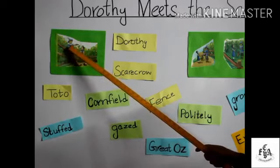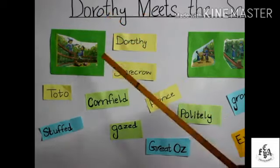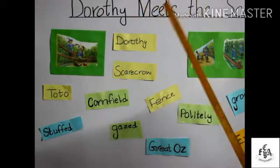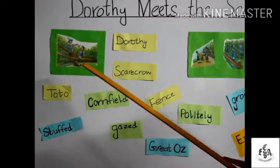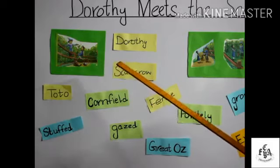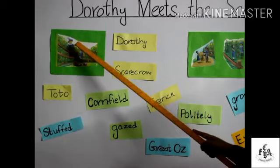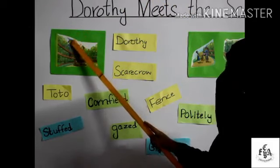A scarecrow is this. So Dorothy gazed at the scarecrow. She was looking constantly at the scarecrow. Its head was a sack and it was stuffed with straw. Its face was painted on the sack. As you can see in the picture, the face of the scarecrow is painted.